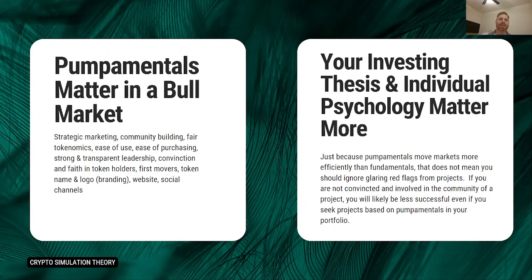First movers are usually more successful, not always a rule of thumb there. Think Bitcoin, Ethereum, things like that. They were the first movers in the space. Token name and logo, the branding, the marketing, again. Algorand was really terrible at marketing. That's one thing they did not do well or even seem to value that much. Cosmos last cycle did a really horrible job with their tokenomics. It was not holder friendly, and that kind of hurt them because they had an awesome ecosystem.